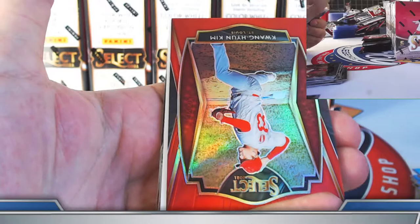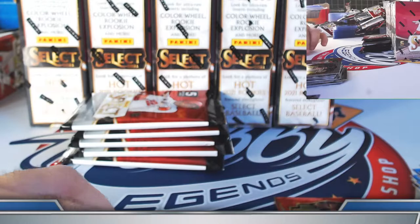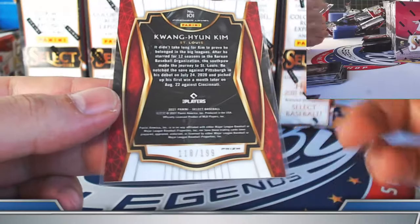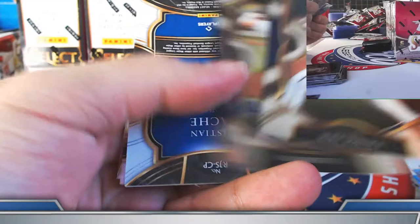A Dylan Carlson rookie. All right, nice. Kim gets them on the board to $199. Red Prism, Kwang Hyung Kim. Diamond level base. In this box, Wyatt Matheson, diamond level rookie. Jeremy Les Robert, Moro Gonzalez. Jersey swatch, Christian Pache.